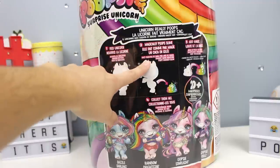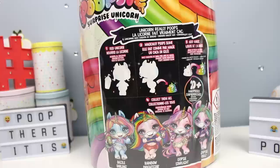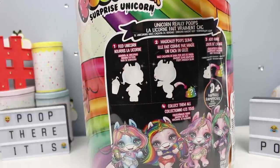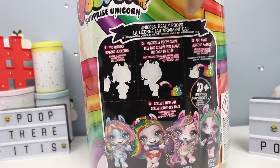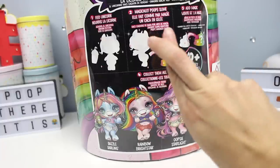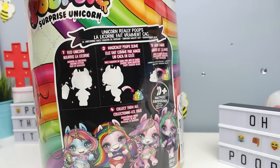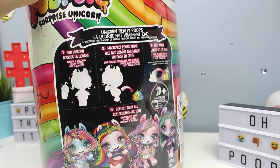It's gonna poop some magical slime, but we have to add magic because, you know, not magic enough on their own. So we have the opportunity to get Dazzling Darling, Rainbow Bright Star, Oopsie Starlight, and Whoopsie Doodle. And I'm hoping for, whoa, oh my, to get Oopsie Starlight or Whoopsie Doodle. Let's just do some crossing of our everything. Things, okay? We're gonna find out if it's worth the money or, hey, if this one even works at all.